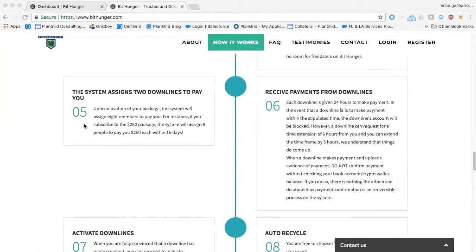Okay, so after you pay that person, they confirm it. The system assigns you 2 downlines to pay you. So upon activation of your package, the system will assign 8 members to pay you. So again, if you put in 20, you're going to have 8 people paying you 20. So you'll 8x your initial investment. And this happens all within about 15 days. So it could be 1 to 2 days. It could be the full 15 days.